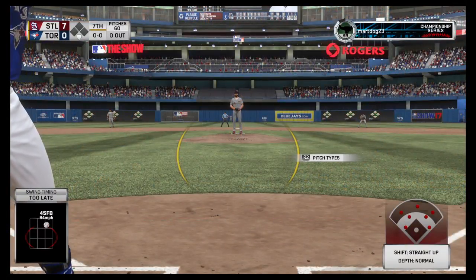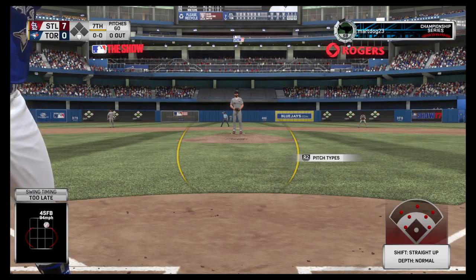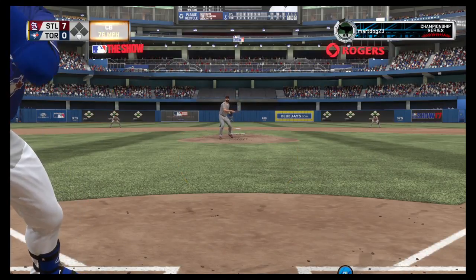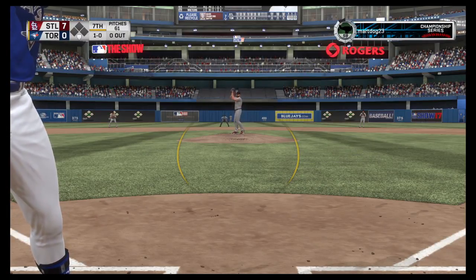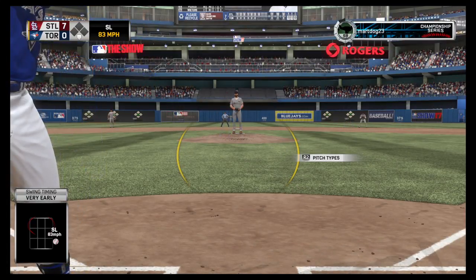Digging in now, Troy Tulowitzki. He's 0 for 1 thus far. The shortstop, Troy Tulowitzki. And here's a first pitch curveball that bounces on him there. It's ball 1. Now the pitch. 1-0 pitch is his slider, swung on and missed.